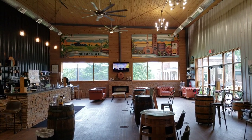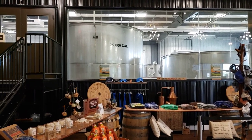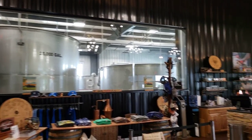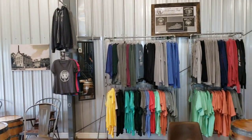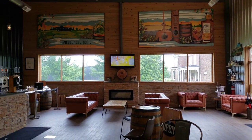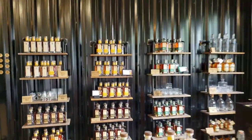So here we are at the Wilderness Trail. This is a little bit of the inside of their gift shop area. We'll be taking a tour pretty soon, so I'll go ahead and do a little recording there shortly as well, so you can see a few of the fermentation tanks back there. But just a quick little video of the inside of their gift shop area. So very, very cool. Stay tuned. You'll get a little more information here pretty soon. So actually, let me do a quick little video of some of the bottles that they've got over here, so you can see.